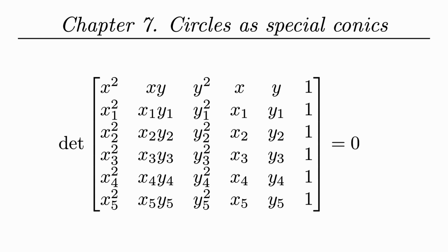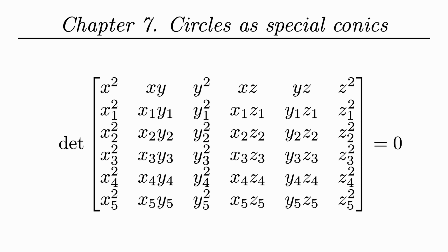So you've convinced me that there are these 2 points that lie on every circle. Is the converse true? What do you mean? Earlier, we made the conic through 5 points. If 2 of the 5 are these special points, 1 plus or minus i, 0, is the resulting conic a circle? Well, let's look at the algebra. Remember our equation. First, we'd better homogenize, and now let's plug in our special points as points 4 and 5.